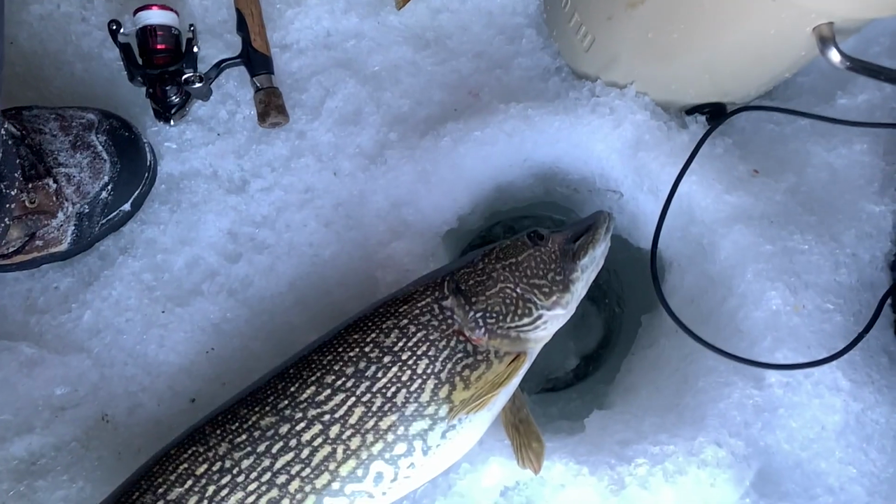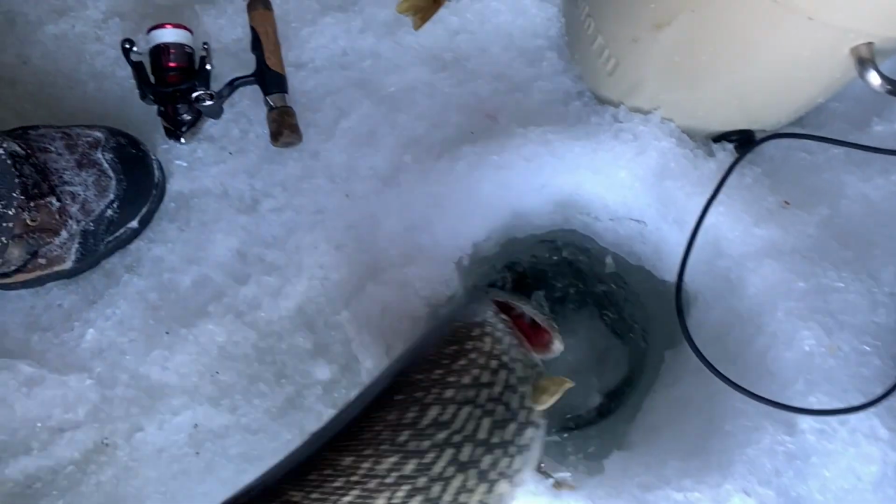As far as the fishing goes, the patterns are going to remain largely the same at this point. There's three main things that I target at first ice in the bays. Number one is going to be big pike. That's one of my favorite things to do at this time.